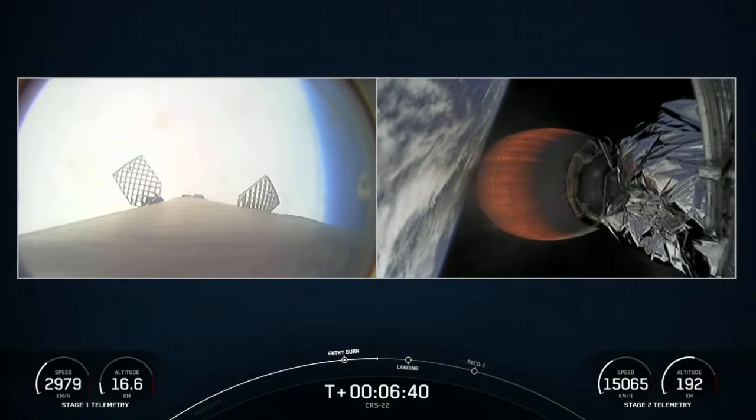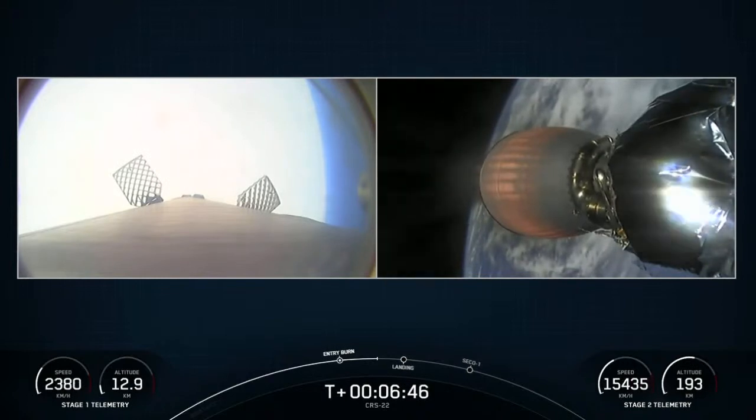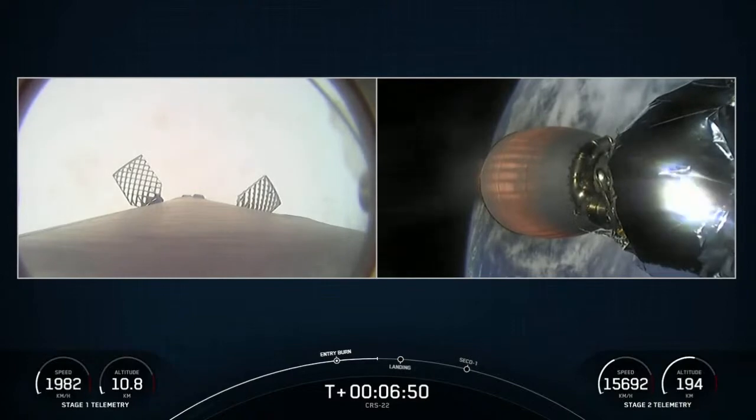And if you're just joining us, welcome. On your screen is a live view of Falcon 9's first stage on the left, the second stage on the right. We had an on-time liftoff at 1:29 p.m. Eastern Time. Nominal ascent so far.